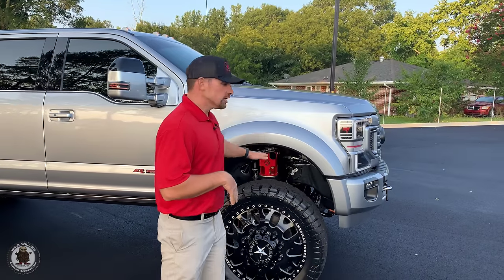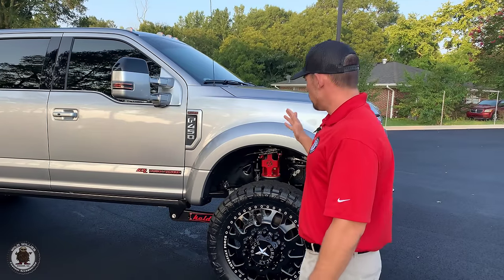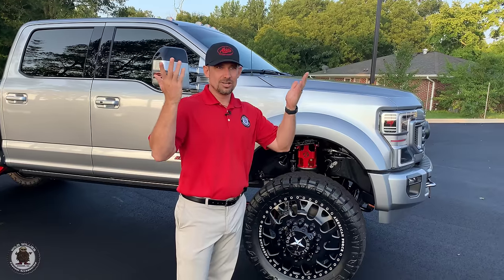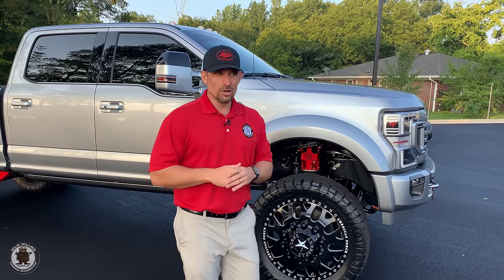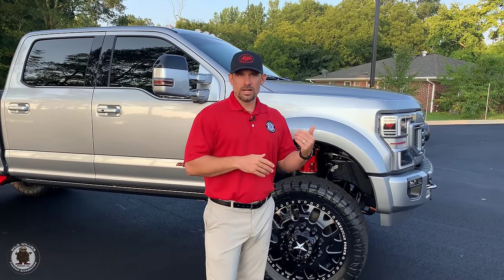So it's fully adjustable right now. It's at ride height, so it's right at 5 inches tall right now. So it's adjustable from leveled stance all the way up to 10 inches. So if you wanna stunt in the parking lot or just look nice and low for easy entry and exit, you've got full adjustability with the airlift system.